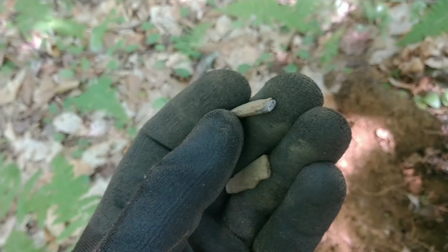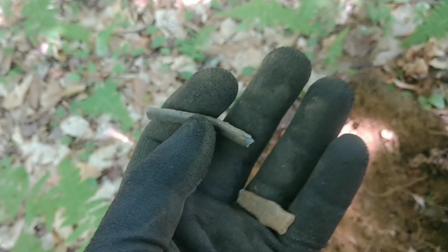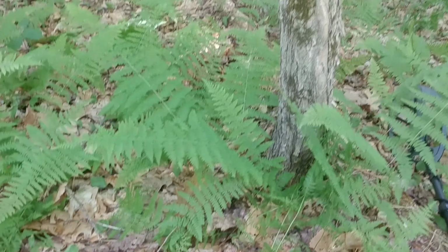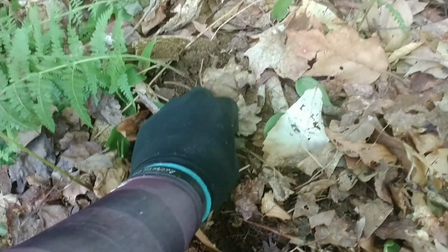I thought I totally destroyed a colonial shoe buckle, but I think it was just an eating utensil made of pewter. And there's tones down here, and I'm getting into some. And this right here was no exception.